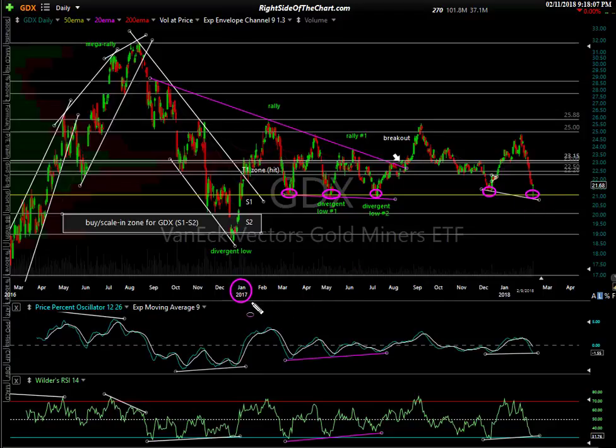Here's January of 2017. So this is 2017 here. And again, this is a very important support level for GDX as it stopped all pullbacks on the miners. And, give and take. When you're talking support levels, it doesn't have to be to the penny. It doesn't have to be $21.23 or whatever that level is, especially with the volatility you have in the miners. It's a very well-defined support level.